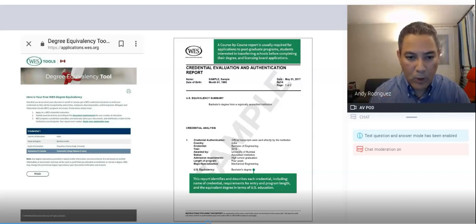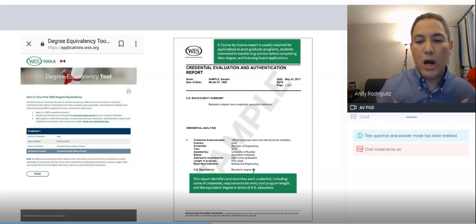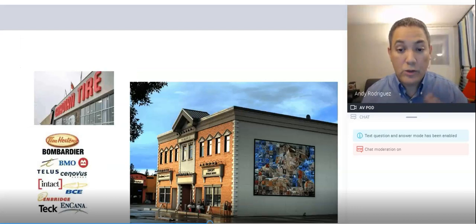That's what you have on the other side. It tells you what the credential of your education in your home country looks like in comparison to the education in Canada. Trust me, employers will take a look at that, and it gives them more confidence when it comes to hiring foreigners, okay?